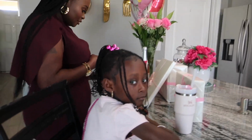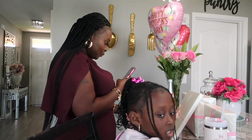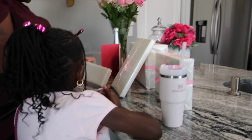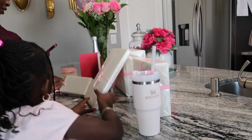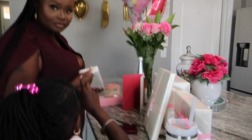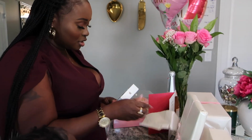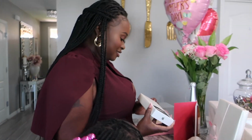Okay, you're going to get red and blue, you're going to get Spider-Man. He just wants something so bad, because he's seeing all these setups and none of them is for him and he's just mad. I love the colors.